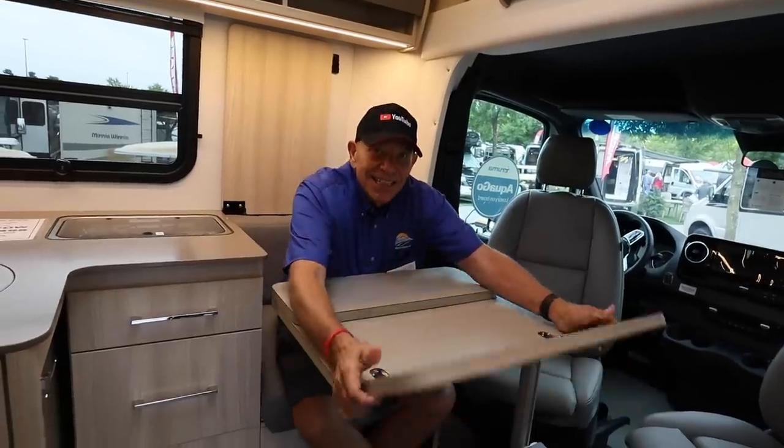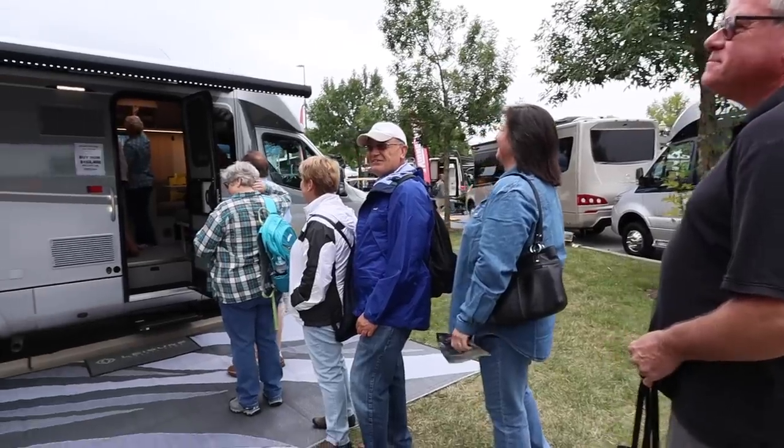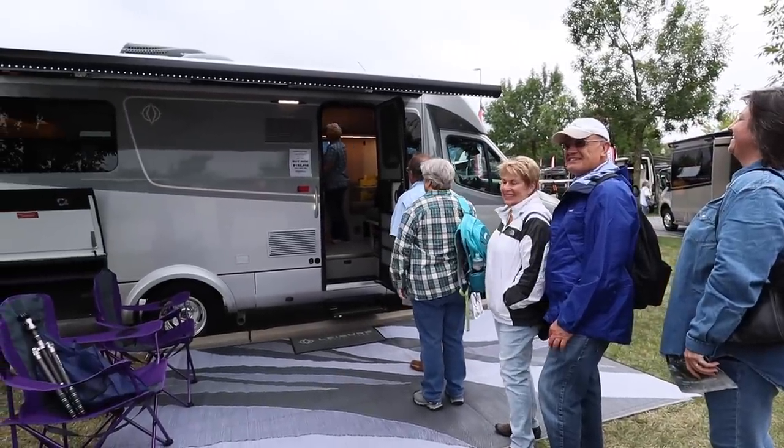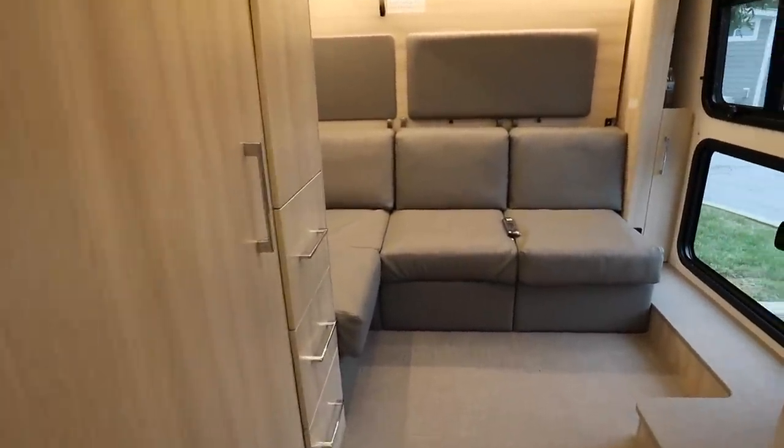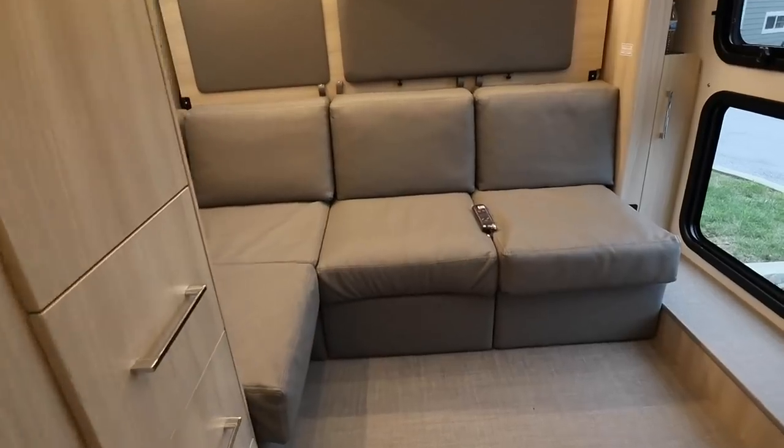It's pretty neat. How's this been received here at the show? Unbelievable. The lineup was halfway across the lot over here, and it was just a steady flow. It's super spacious in there. Your seat belts for four. A lot of room. You can entertain four people. You have two couples in there. They can be in different areas. It's just a great unit for that.